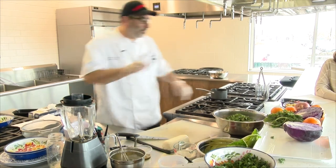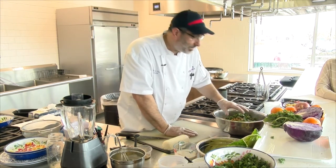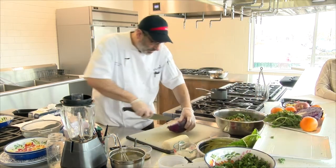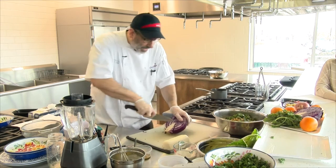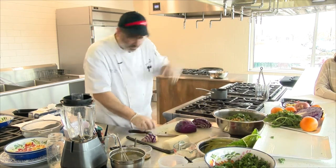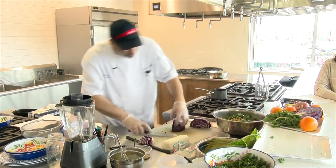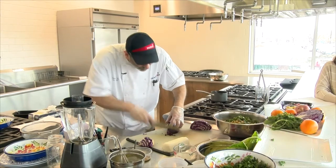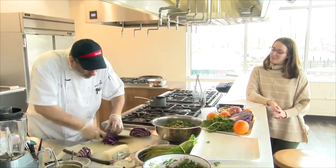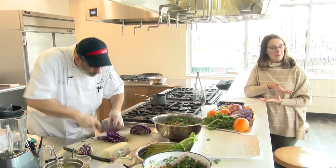Okay. When Juliana was talking, I put some shredded carrots in here. I put some chickpeas. We're gonna put some red cabbage in here for the color. I mean, these colored vegetables, again, I keep going back to you, but so much nutrition in it. Why is it red, and why is it so much better for you than other types of vegetables, Juliana?